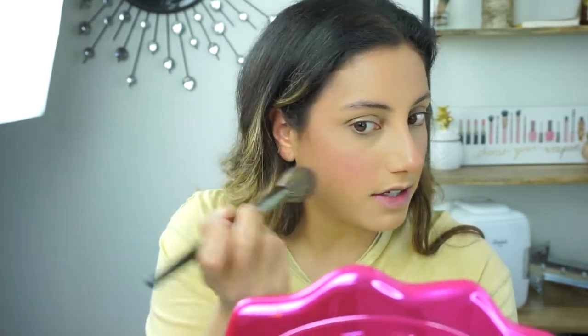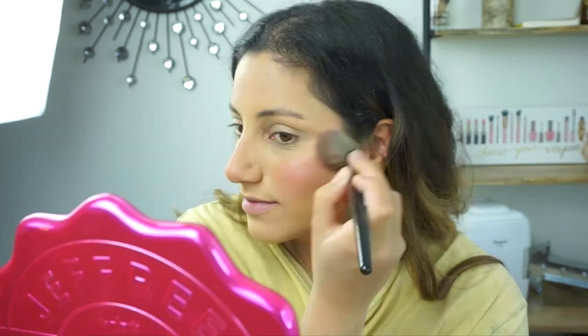Spray it with some Dewy Set, the best setting spray on earth. Okay, that made a little bit of a difference. I don't know if you are gonna be able to see on camera, but that definitely made a little bit of a difference. Okay, gonna do the same thing on the other side so I don't look crazy.